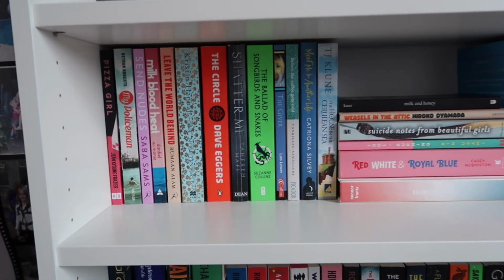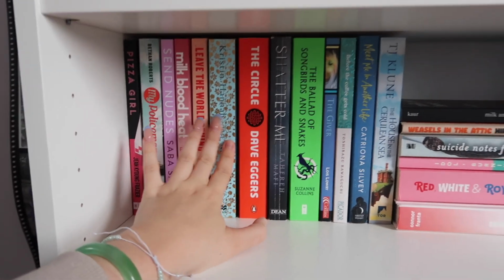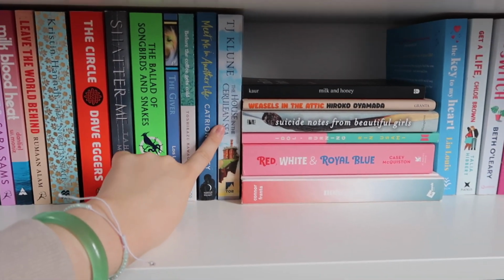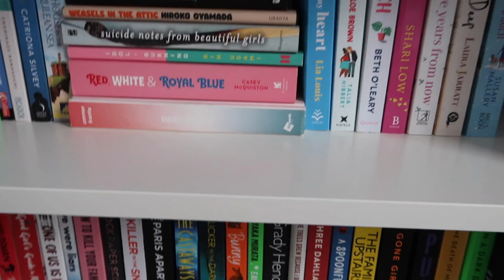Then we move down to, I guess, the miscellaneous shelf. So we started off with literary fiction. I don't actually have very much literary fiction at all. Then we go into historical, dystopian, and then into kind of magical realism and fantasy. Here are just a stack of books that didn't fit because they're either not the standard paperback size like these ones, or it was just a random poetry book.